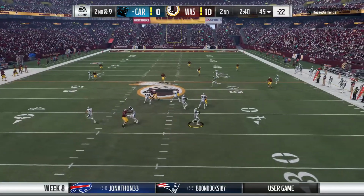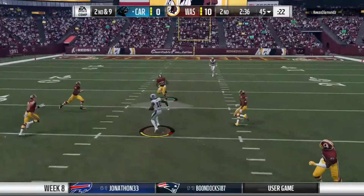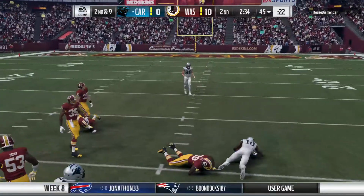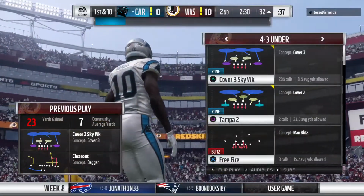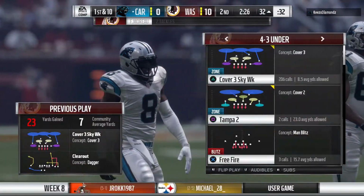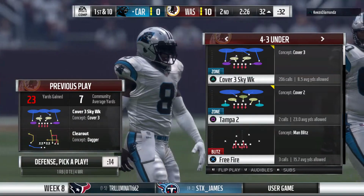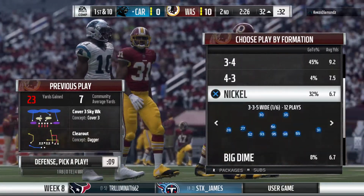From the shotgun, he'll look to throw. Escaping the pressure right. Over the middle, complete to Samuel. And he takes this one down all the way near the 30. 23 yards on the play. We talk about mobility on quarterbacks all the time. Here's where it really pays off. Able to move, evade, and is accurate throwing on the run and picking up a 1st down.